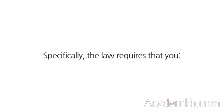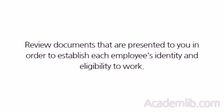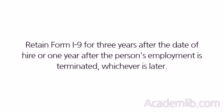Specifically, the law requires that you: 1. Ensure that your new hires fill out Section 1 of Form I-9 on the day they start work. 2. Review documents that are presented to you in order to establish each employee's identity and eligibility to work. 3. Properly complete Section 2 of Form I-9 within 72 hours of a new hire's start date. 4. Retain Form I-9 for 3 years after the date of hire or 1 year after the person's employment is terminated, whichever is later.